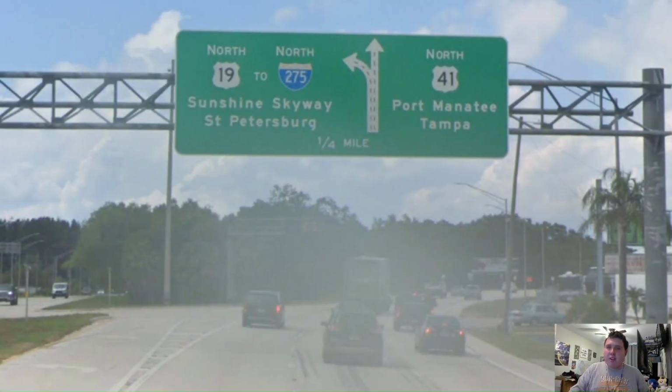So we begin here on US 41 itself, where US 19 is now signed for St. Pete, while US 41 is getting signed for Tampa. And yes, both routes technically take you to Interstate 275, but FDOT is favoring US 19 here. And if you want to check out a video on US 41, it's in the top right corner here.